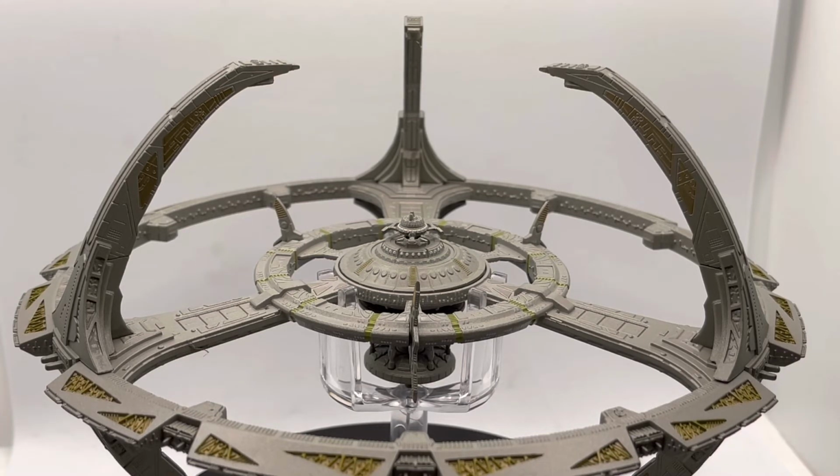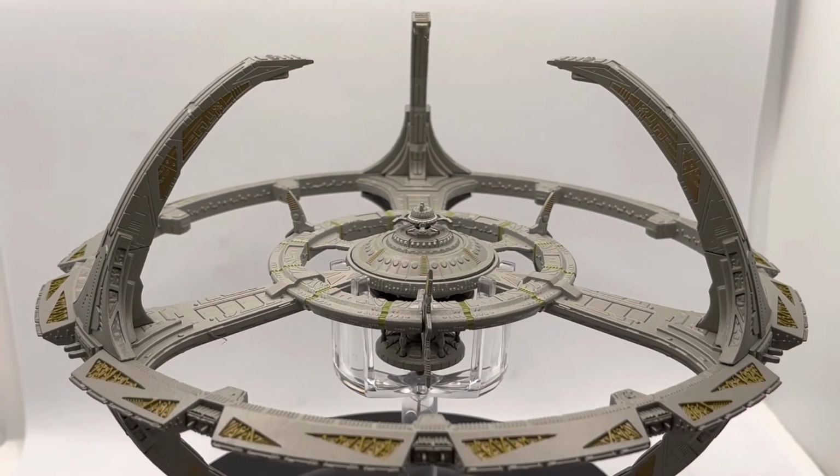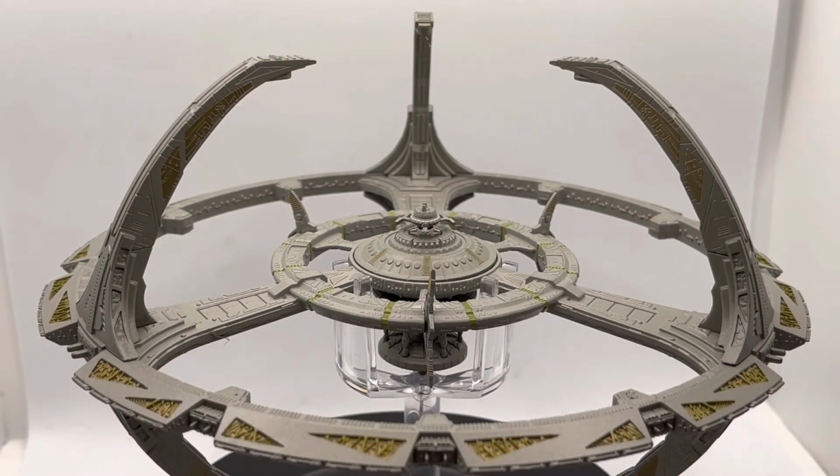Hopefully this video has convinced you one way or the other as to whether or not the Hero Collector Deep Space Nine, sorry, nearly disappeared down a wormhole, Deep Space Nine space station does belong in your collection. Hopefully, as I say, either way, it's proven useful.